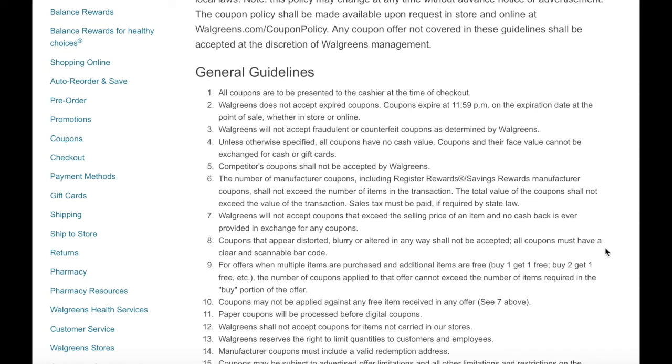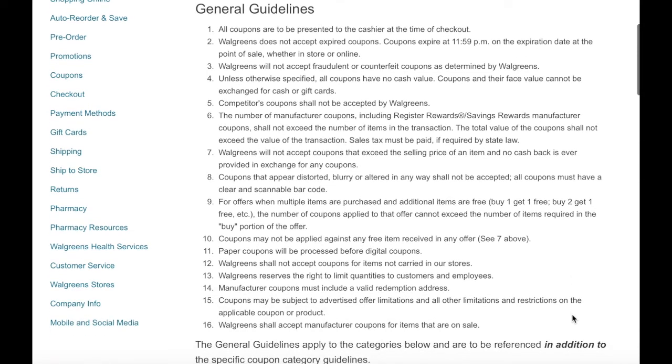Coupons that appear distorted, blurry, or altered in any way shall not be accepted, and all must have a clear and scannable barcode. For offers when multiple items are purchased and additional items are free, buy one, get one free, buy two, get one free, etc., the number of coupons applied to that offer cannot exceed the number of items required in the buy portion of the offer. So if you have buy one, get one free, you can only use one coupon. You cannot use a coupon on the free item. Coupons may not be applied against any free item received in the offer.